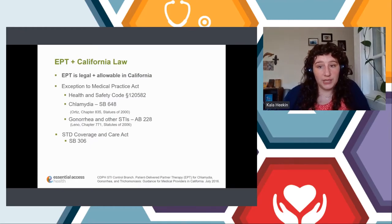The initial legislation, section 120582 of the Health and Safety Code, provides an exception to the Medical Practice Act, which states that prescribing, dispensing, or furnishing drugs without a good faith prior examination and medical indication constitutes unprofessional conduct. This law allows licensees to lawfully provide EPT and specifies that doing so, because of the exception to the Medical Practice Act, does not constitute unprofessional conduct.